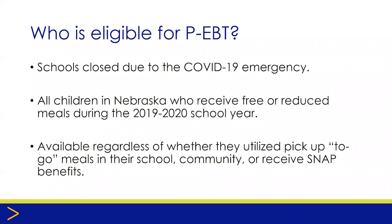As mentioned before, the P-EBT program is in response to schools closing due to the COVID-19 emergency. These benefits are available to all children in Nebraska who receive free or reduced price meals during the 2019-2020 school year. The schools will contact eligible families about the program. These benefits are available regardless if the child has participated in pickup or to-go meals in their school, community, or participates in government assistance programs such as SNAP.